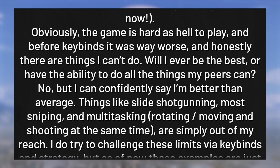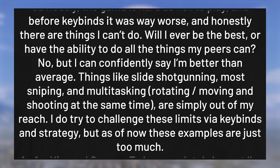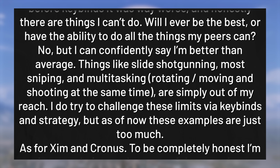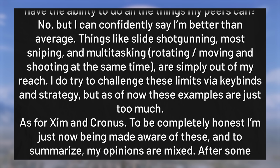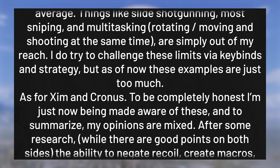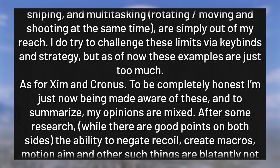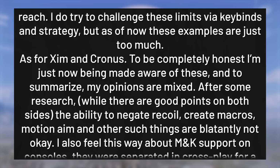Obviously the game is hard as hell to play, and before keybinds, it was way worse. And honestly, there are things I can't do. Will I ever be the best or have the ability to do all the things my peers can? No, but I can confidently say I'm better than average. Things like slide, shotgunning, most sniping, and multitasking, rotating, moving, and shooting at the same time are simply out of my reach. I do try to challenge these limits via keybinds and strategy, but as of now, these examples are just too much.